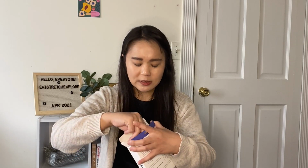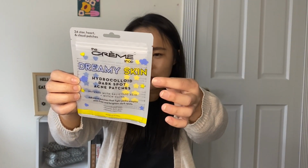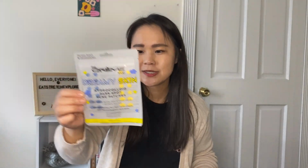I was trying to decide between this one, which is the dark spot one, and the regular one. I decided on this because I am prone to getting hyperpigmentation after my acne clears, so I thought this was a better option. And I watched Remy on her vlog channel, and she's been talking about how she likes this brand. Since she's probably tried tons of them, I'm sure she knows. The only thing I wish is that they weren't colored and didn't have these cartoon looks, but I guess I'm not really leaving my apartment, so it doesn't really matter.